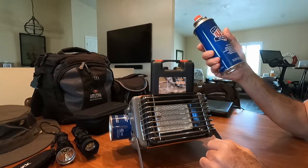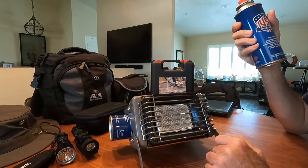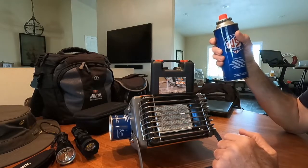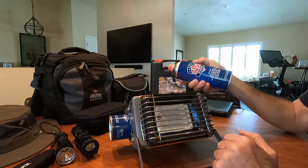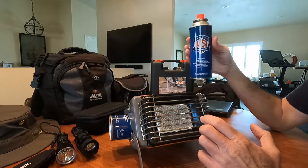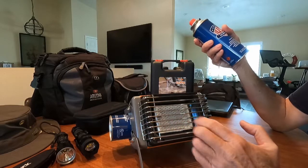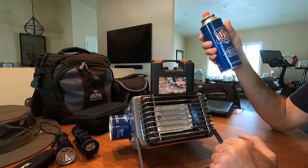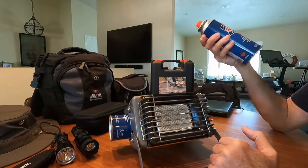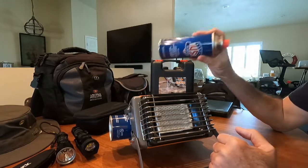I like it because it also uses the butane bottles. I prefer these. I have a stove from Kovea that uses butane as well, and in my opinion, I like it better than propane. These canisters are also, I think, better for the environment, easier to recycle than those green Coleman bottles we've used forever. And I think these are cheaper as well if you buy them in bulk, which I've done on Amazon. So I like the bottle.